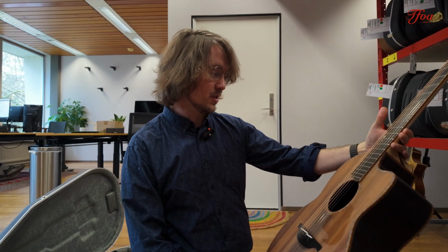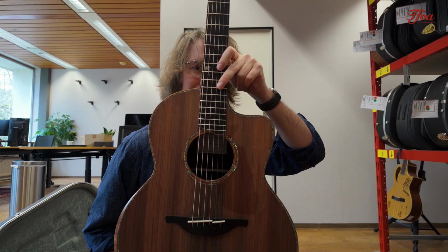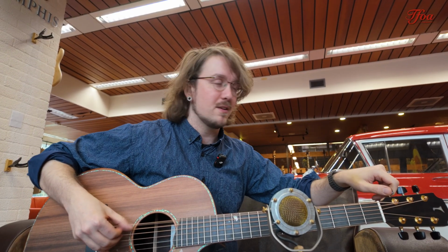Yeah, I really love these guitars. Craftsmanship at its best. I'm picking this one. There we go. Before we start though, I feel like these guitars should be in DADGAD.